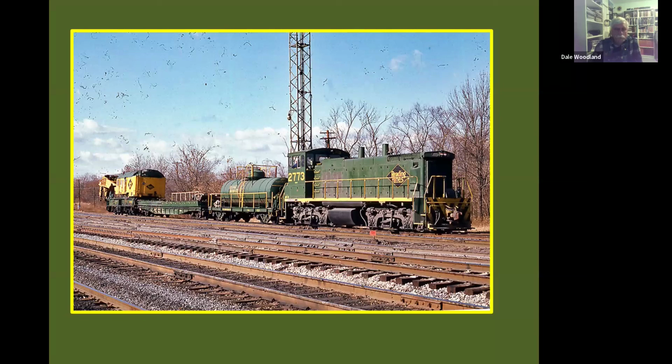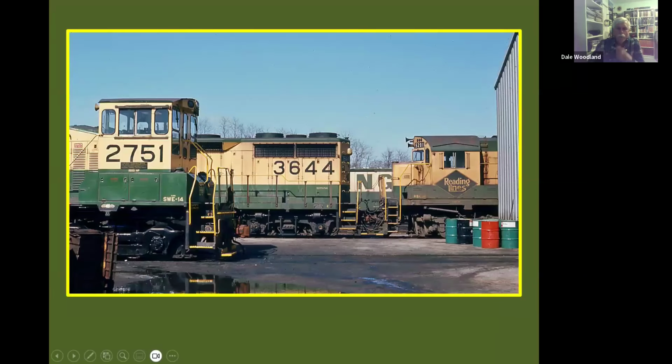So here he is with a relief train, one of the Reading hooks. And of course, fuel to supply that. This is back at that engine facility that they built in 1964. And I love that because everything in the picture is Reading, even the boxcar behind the locomotive.